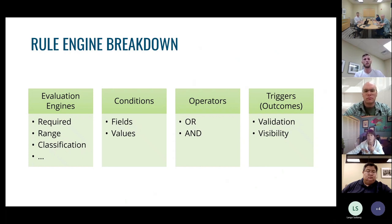And so at the top, we have the evaluation engines that tell us what we are evaluating. But then underneath that evaluation engine, we have different conditions to say, hey, it must meet this condition or it must meet that condition. And that's where you can see operators come into play. It's saying, are we talking about it needs to be this, this, and this, or is it this value, or that value, and then it's valid. And at the very end, we have the outcomes, which are our triggers to say, is this a validation, saying that value must be between 0 and 12, or is it simply a visibility thing, where if this is an HMS species, then this field must be visible or not.